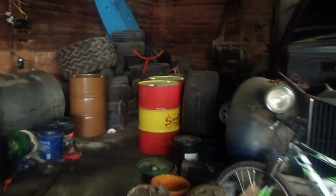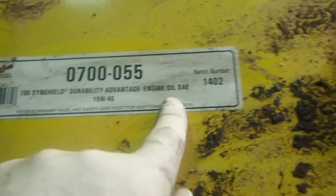So I buy them three drums at a time, Schaefer's. I'll show you this one over here. These are still full because they're brand new. This is 700 Sin Shield Durability Advantage Engine Oil SAE 15W-40. It is a blend, batch number 1402. It is the synthetic blend. Why not a full synthetic? Well, I don't know. Money-wise, I guess it doesn't make a difference. It's cheaper to buy this synthetic blend, and it just works for me. How's that sound? So yeah, that's the deal.